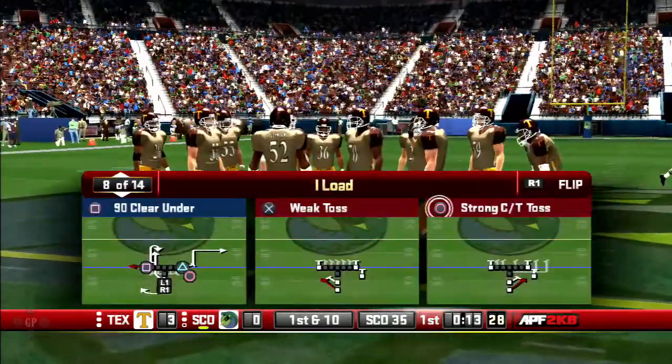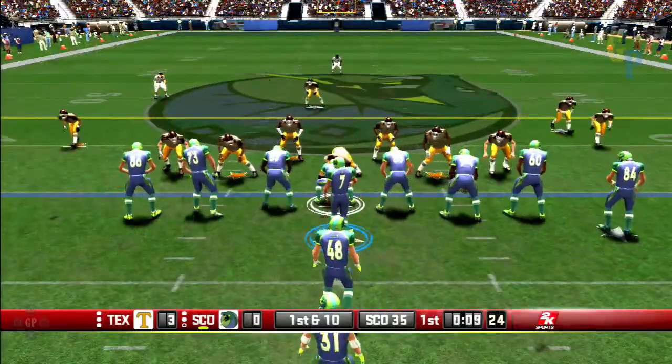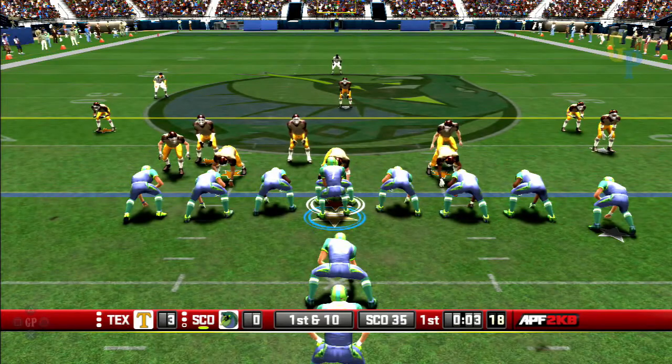He is such a dangerous player in that defensive backfield. He's not afraid to launch himself like a missile into ball carriers. It's a scary sight for an offensive player to see, let me tell you.